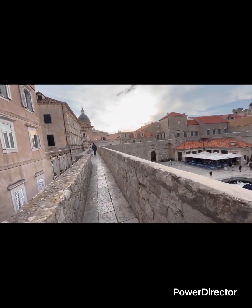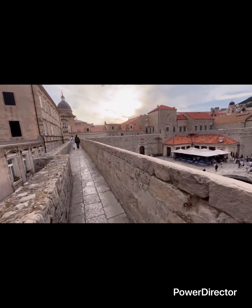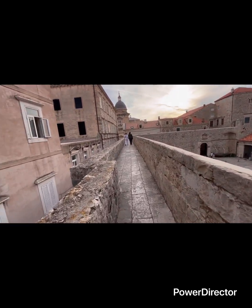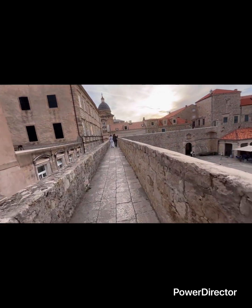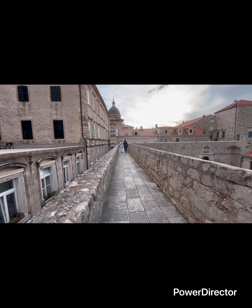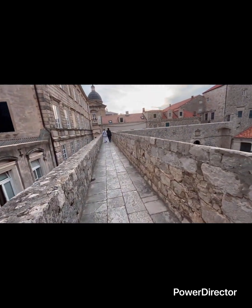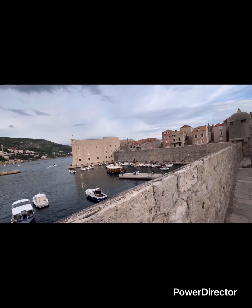But I've managed to do Rector's Palace, and of course the walls, and the fort, and the back of the walls as well. So I have had my money's worth, to be honest. But we'll head along here now.